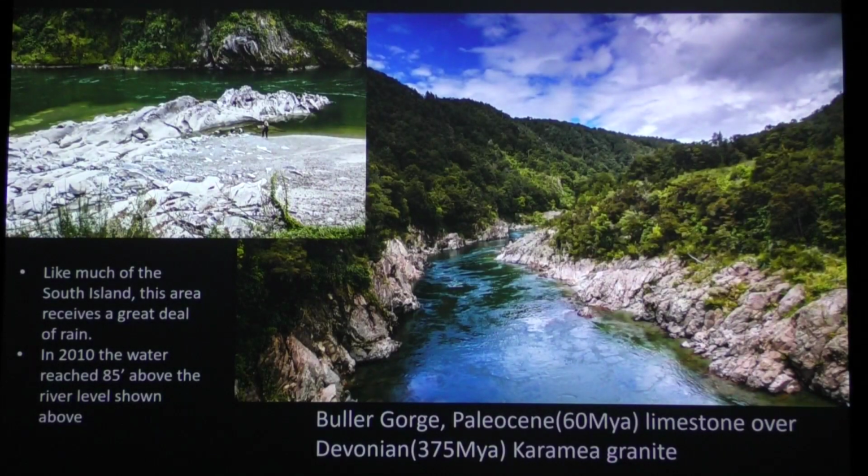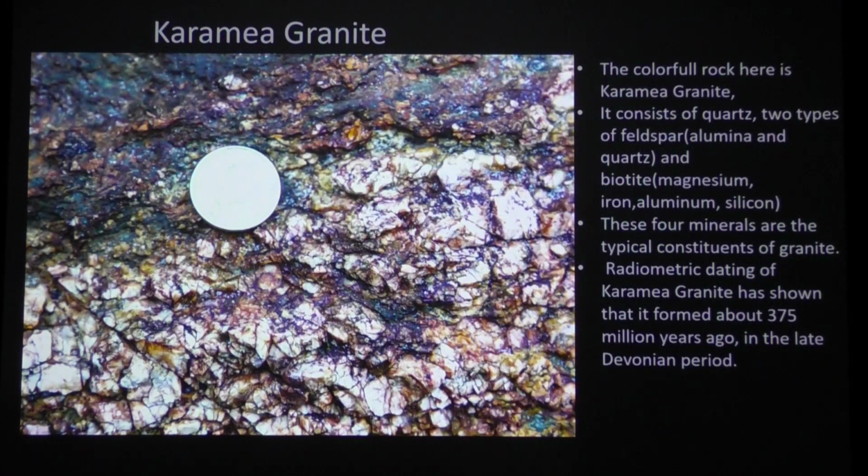So along the way, we passed through an area called Buller Gorge, which is a 60 million year old limestone over this very old granite, and it's called Karamea granite. And here's some of the limestone right along the river level. And here you can see this very pink granite rock. And here's a close-up picture of the granite, which is very colorful, with large crystals you can see because of the coin here. And it's a mix of feldspar, biotite, and certainly quartz.